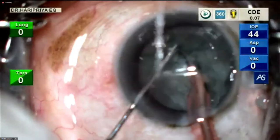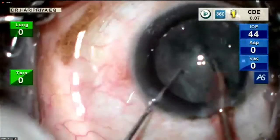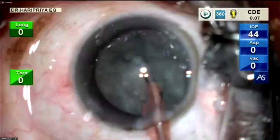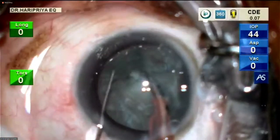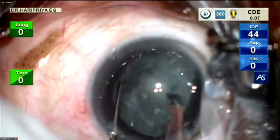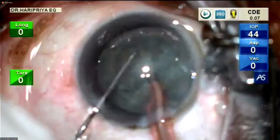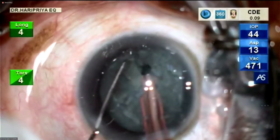It is 60. Is the overlay coming through? Yeah. So I've used torsional of 60. So this is the balance tip, and with the balance tip, we don't need much energy. And even with very, very hard cataracts, the highest torsion we use is 75.